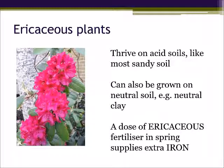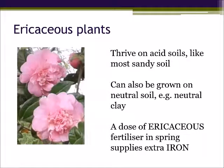Most sandy soils are quite acid because there is plenty of iron available with very little calcium to trap it. But they can also be grown on a neutral soil. My clay is neutral and I grow quite a lot of these plants. And that's because the neutral clay has some calcium, but not enough to trap so much iron that you cannot correct it by using a dose of an ericaceous fertilizer in spring.